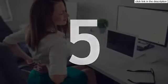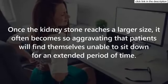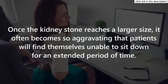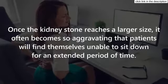Number 5. Pain when you sit down. Once the kidney stone reaches a larger size, it often becomes so aggravating that patients will find themselves unable to sit down for an extended period of time.